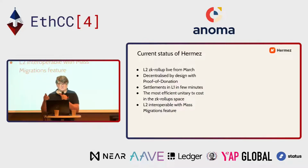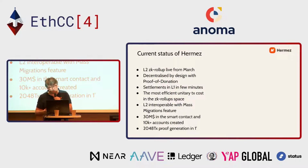It's a rollup that's decentralized. The protocol is fully decentralized. We are doing a batch transaction every 10 minutes or so. It's the rollup that's the most efficient in terms of cost. The proof cost of the rollup is very, very cheap, and I would say the cost per transaction is the cheapest one. We also have been working on interoperability with other rollups. It's still work in progress.